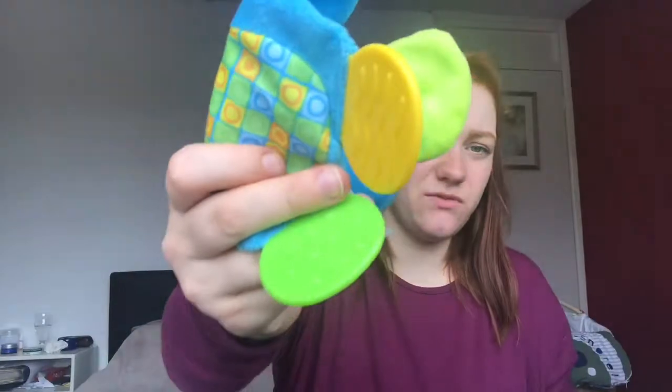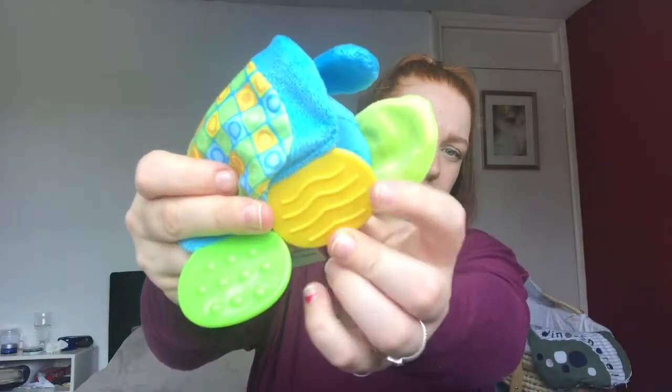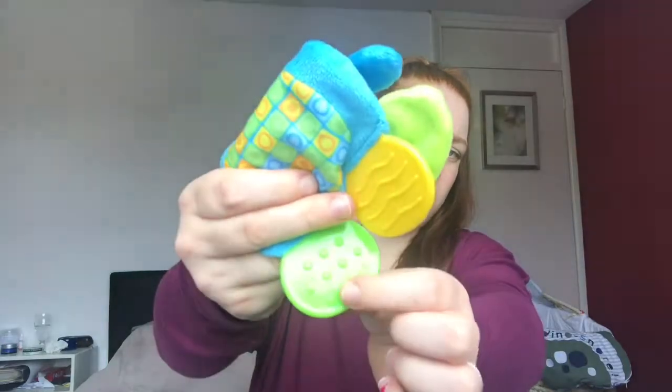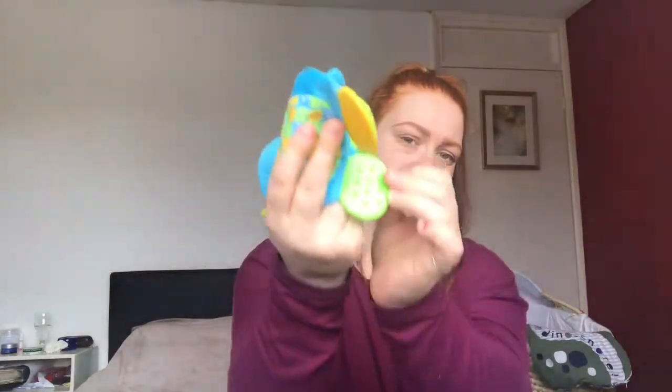And I don't know if you can see, I've got different textures on. So this one's got, let me see, like waves, and this one's got little dots on, and then the other side is the opposite. So this one's got the waves and the dots, and then the dots and the waves. So it's great for when he starts teething, which to be honest I think is going to be quite soon. I know he's only 11 weeks old, but he is munching on his fingers like there's no tomorrow, and he's got little hard lumps, so who knows when he's going to start teething, but that is there when we are ready. And that is pretty much everything.